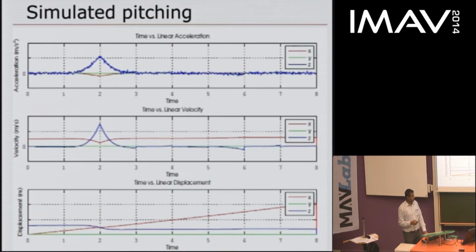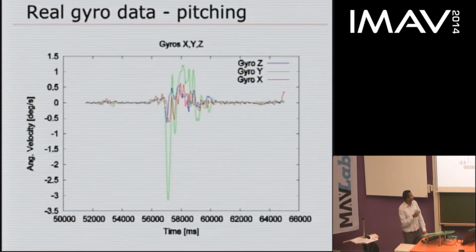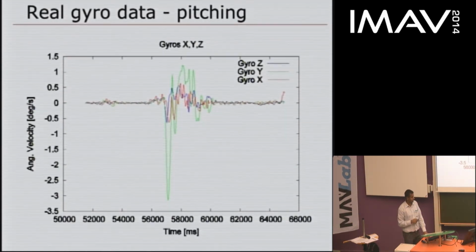In a similar way, that's the simulated pitching. So the robot was flying at one altitude. We apply the elevator deflection, and the robot changes its altitude a little bit. And that is the velocity profile at that particular point in time. And then when we get the real data from the gyro sensor, we see something like this.